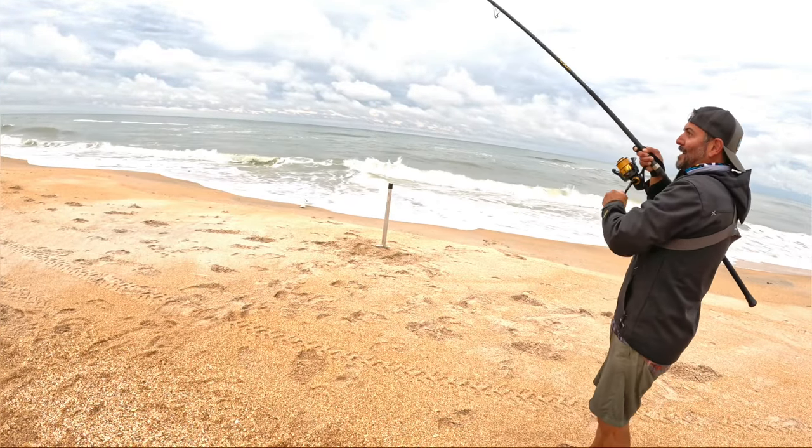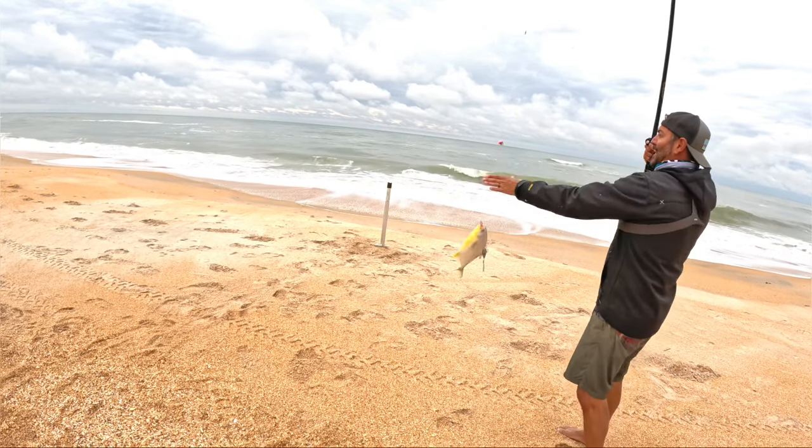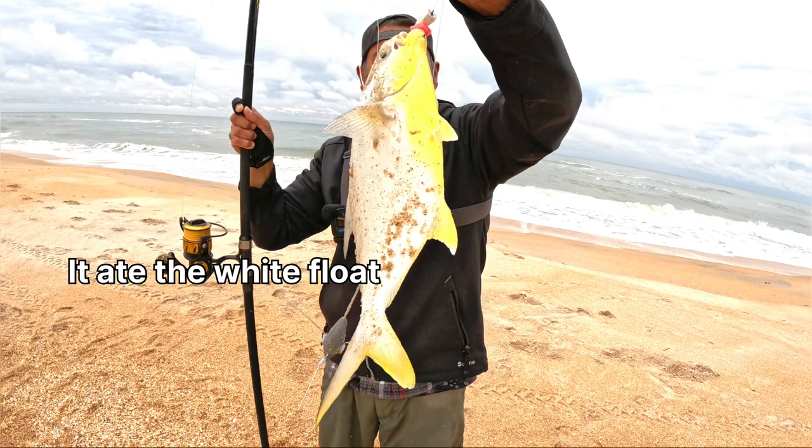Pompano! Pompano! Yeah, that's a big one. I mean, it's a big one for what we've been catching. There we go.